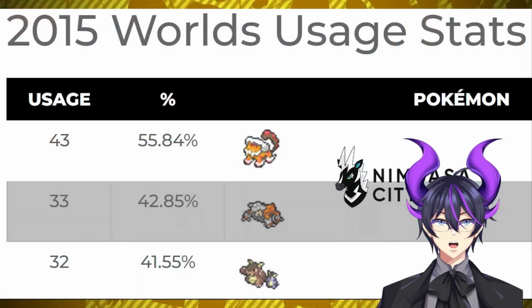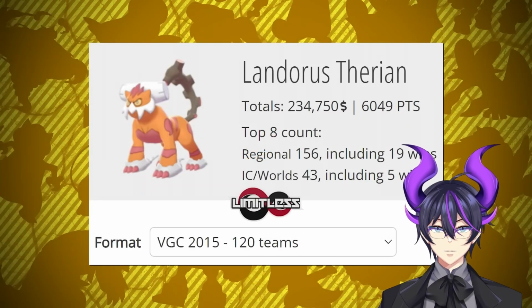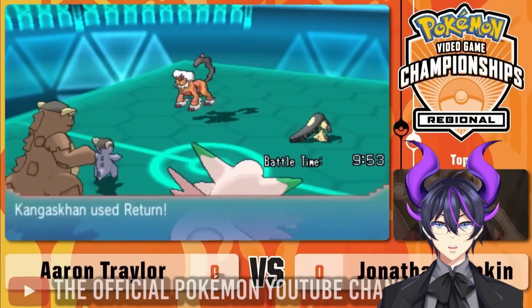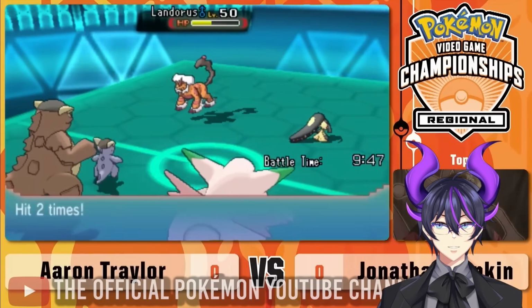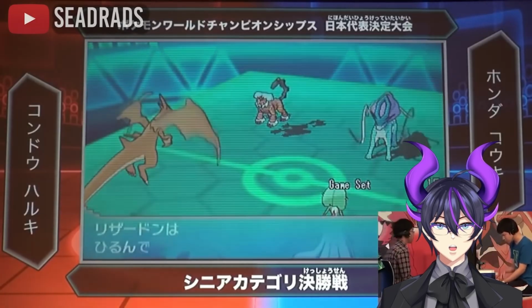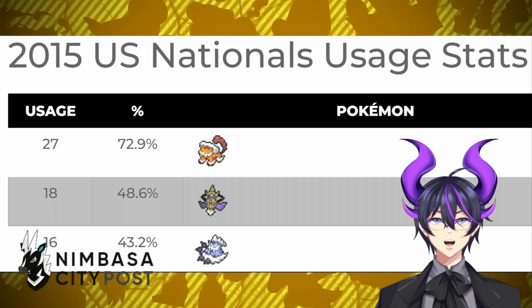In addition to its longevity, Landorus has put up peak usage stats that are only rivaled by a few select Pokemon. Its absolute height was in 2015, where it was a crucial mon for basically every team because of its great matchups into, well, every single Mega Pokemon in the format. Mega Kangaskhan and the other physical attackers hated its Intimidate. Charizard loathed Rock Slide. Landorus was almost always on over half of teams, and at US Nationals, it put up a jaw-dropping 73% usage stat.